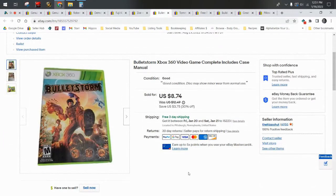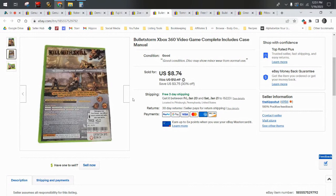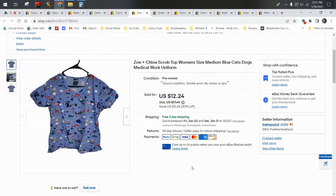All right, next up, we sold a video game. This was free to us. We did get a whole box full of video games at one point at no cost to us. And so even the poopy lower end ones we listed because there was no cost of goods. So every video game went up. This one sold for $8.74. It is an Xbox 360 game. And we ship these first class in bubble mailers the same way we do our remotes.